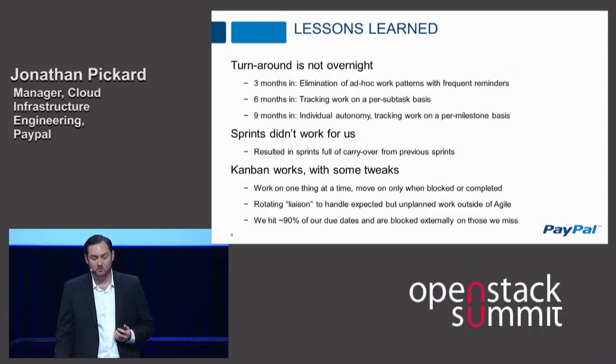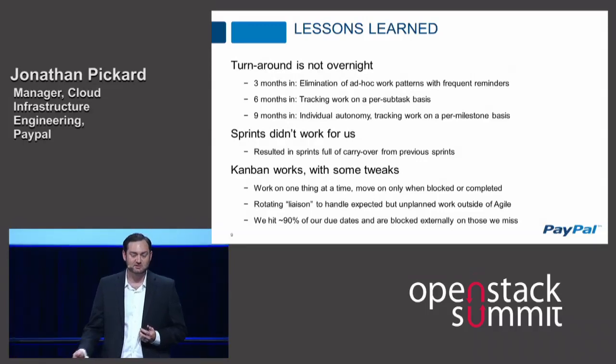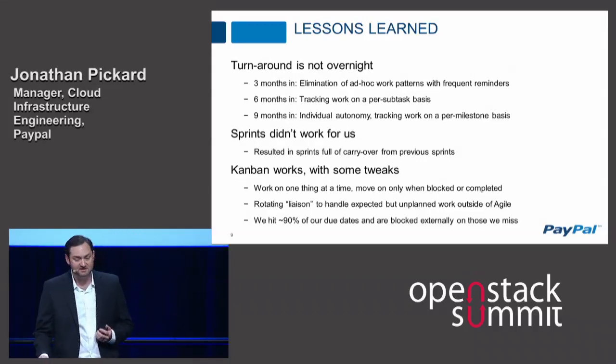During that liaison week, the liaisons work outside of Agile and handle any inbound support requests and escalations. When doing book of work task assignments, we take liaison into account and don't schedule work for that week or deliverables due that week. With these tweaks to Kanban, when we don't hit our due dates, it's usually because of external blockers.